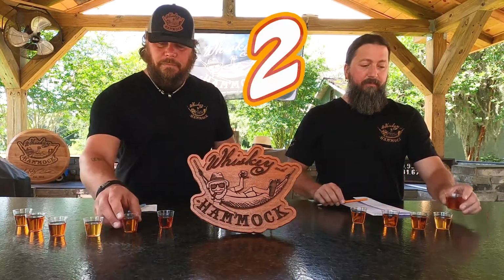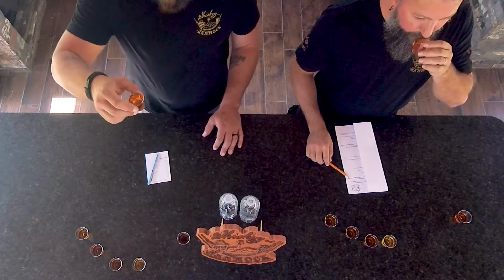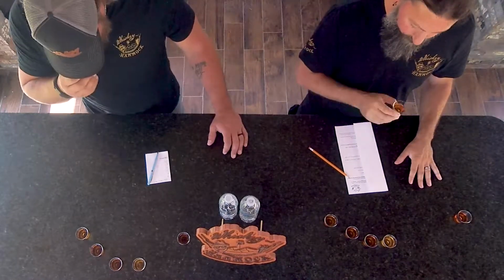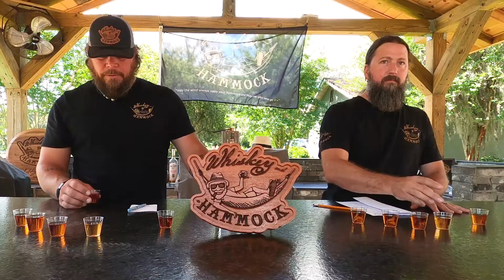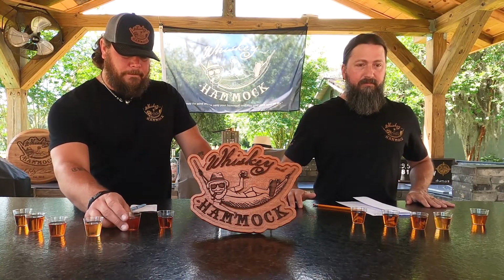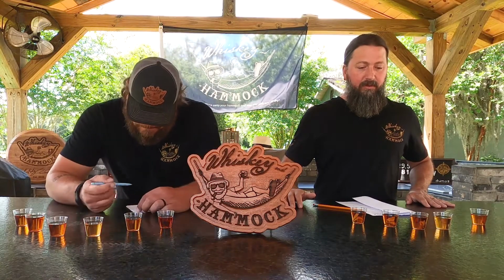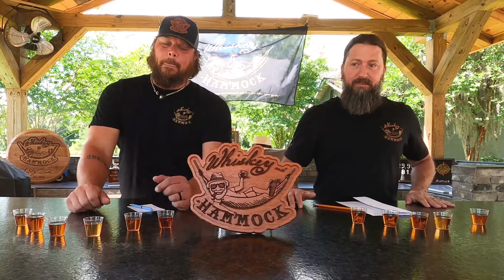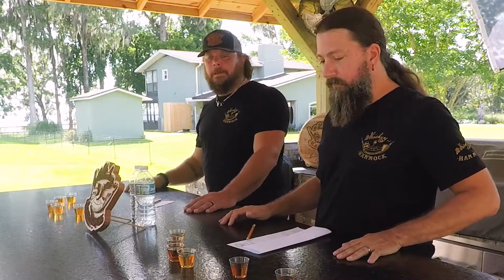Yeah, number 2. Little lighter. Not the lightest one, though. Ooh. I know that one, I think. Much lighter. Definitely not as strong. There isn't a whole lot of proof there. Well, it's easy drinking. It's easier drinking.